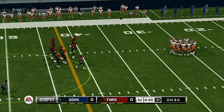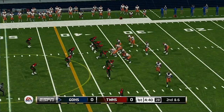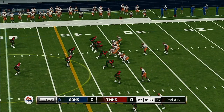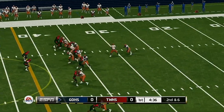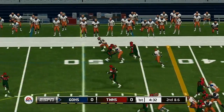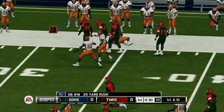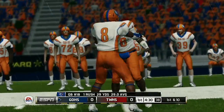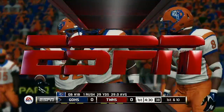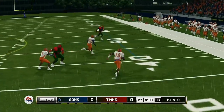That makes it 2nd and 6. Second and six. Ball on the 36. Has some daylight. He's at midfield. He's at the 40. And he's leveled at the 35-yard line. So they pick up big yards on the option keeper. I thought he was going to break that one for a touchdown.